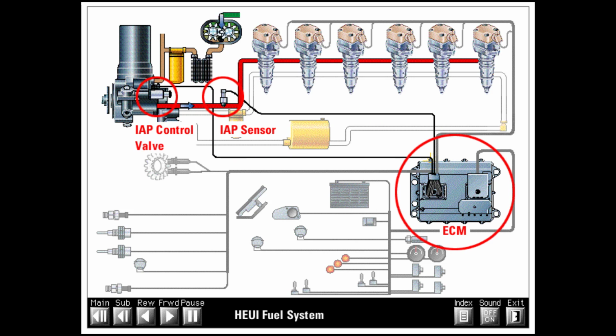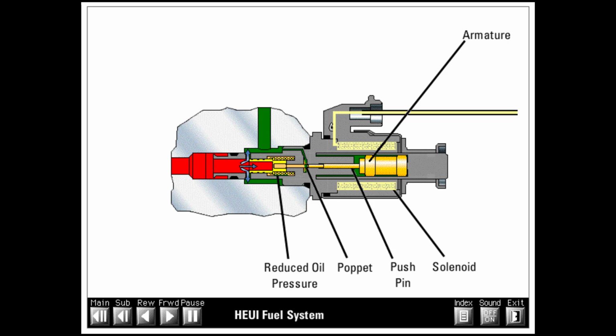Once the engine starts, the ECM regulates the current to the IAP control valve to maintain the desired actuation pressure. The IAP sensor monitors actual actuation pressure in the high-pressure oil supply passage in the cylinder head. The ECM compares actual actuation pressure to desired actuation pressure more than 60 times a second. If these pressures do not match, the ECM adjusts the current level to the IAP control valve to compensate. The IAP control valve allows infinitely variable control of pump outlet pressure between 870 psi and 3,500 psi. This system maintains extremely fast and accurate control of actuation pressure, providing excellent throttle response, improved fuel economy, and reduced exhaust emissions.